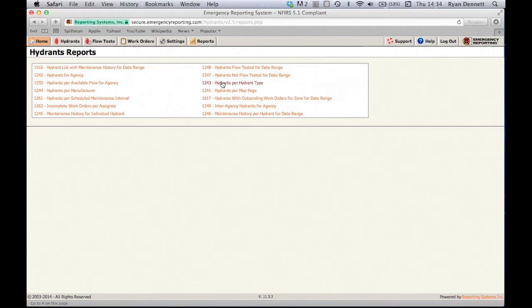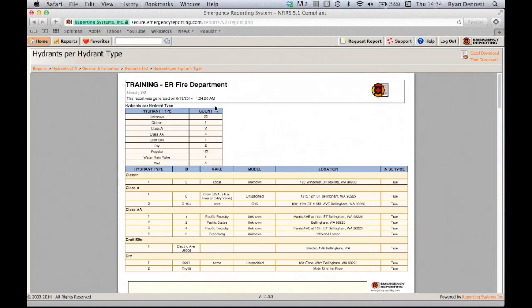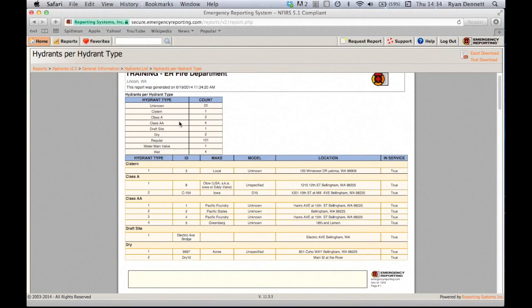And like I said, the ones that I wanted to discuss was hydrants per hydrant type, which is report 1243. What this does is give you an actual breakdown of all the different hydrants that you have entered into the system based on the type that's been identified. If nothing was entered into that field, it's going to show up as an unknown. So you'll see in this case that we have 23 hydrants in our system that we have not assigned a hydrant type to.